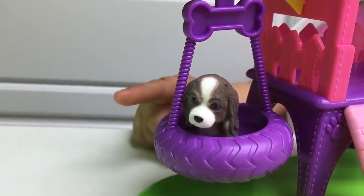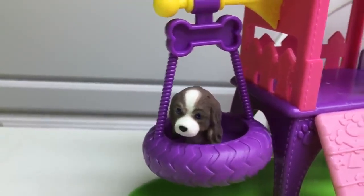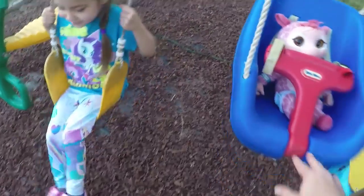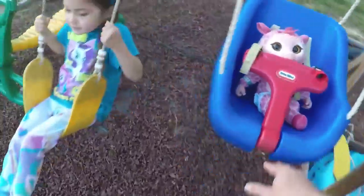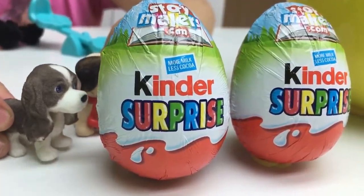How cool. My favorite part is the swing, because I love swings. You do. I close my eyes and I'll go faster. If you close your eyes, you go faster? Mm-hmm. Puppy, you can't eat the chocolate.